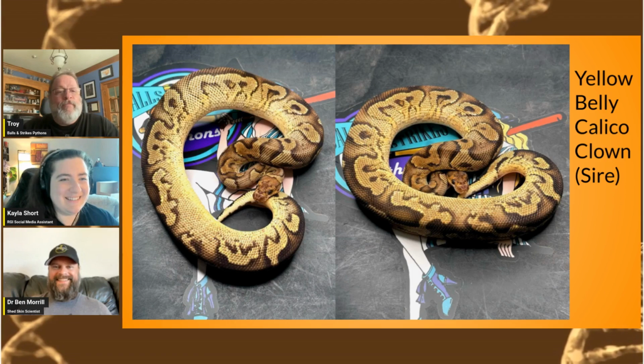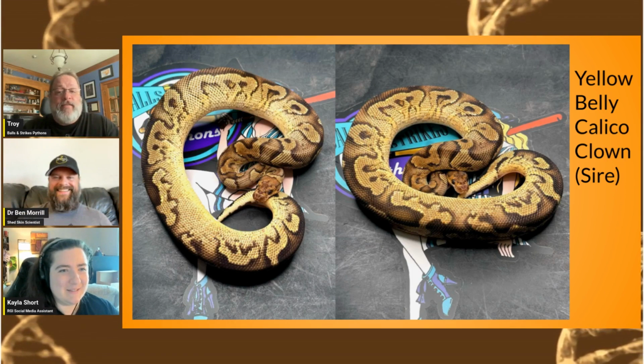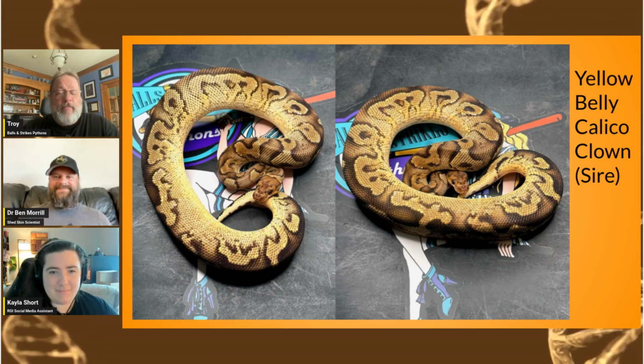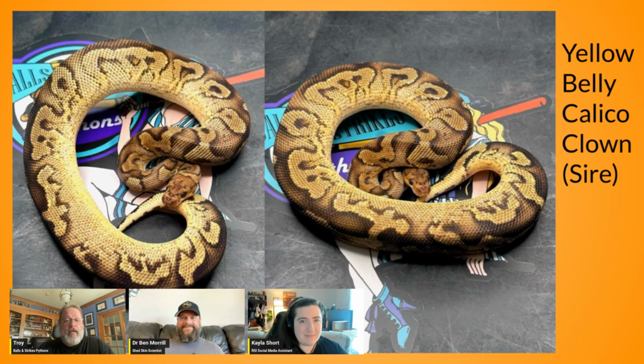Yeah, definitely makes sense with the pattern that you get there. That's a wacky pattern. Yeah, so here is the sire to the clutch, yellow belly calico clown. Again, Royal Constrictor Designs animal. He is the father to that baby. And he does have some really cool pattern, but he is a visual clown.